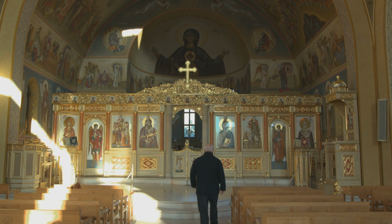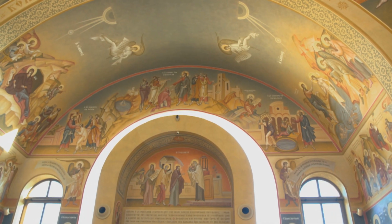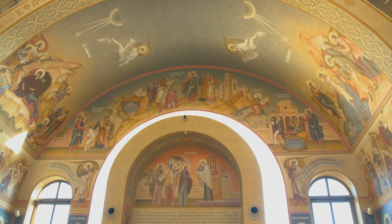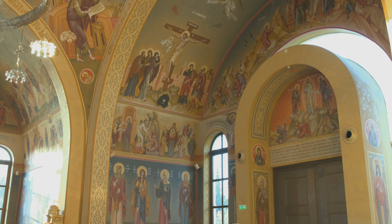What I like in this church is the light. There's a beautiful light in the church. It's a very bright church. Traditionally, there was not so much light in churches, but in this church there is a beautiful light. And actually we follow this element and we adapted our work, our style, to this element.